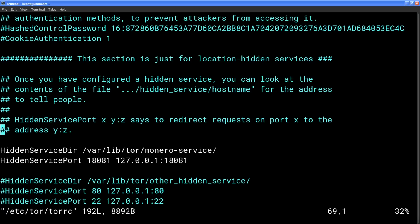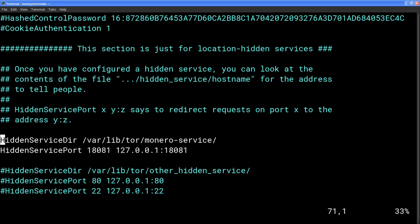But you do need to find the line that says hidden service dir. Uncomment that, and also uncomment the one below it, hidden service port, and update the port number both here and at the end to 18081, 18,081. Leave the IP address, and on the hidden service dir line, you can also update this to just whatever custom directory you want.